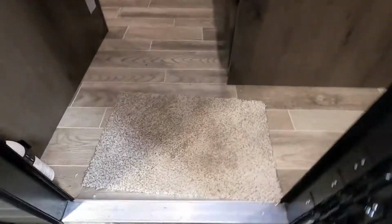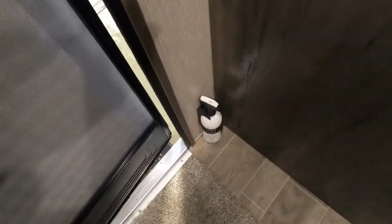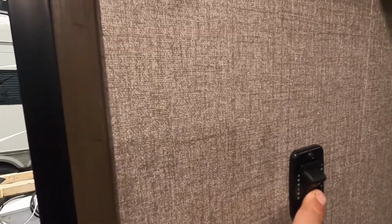All right, coming up inside the unit, first thing I'd like to point out is where the fire extinguisher is. Make sure that you and everyone in camp with you knows that the fire extinguisher is located at the entry doorway. There's your lights, your awning. We'll run that out real quick. Show you how far to run these out.